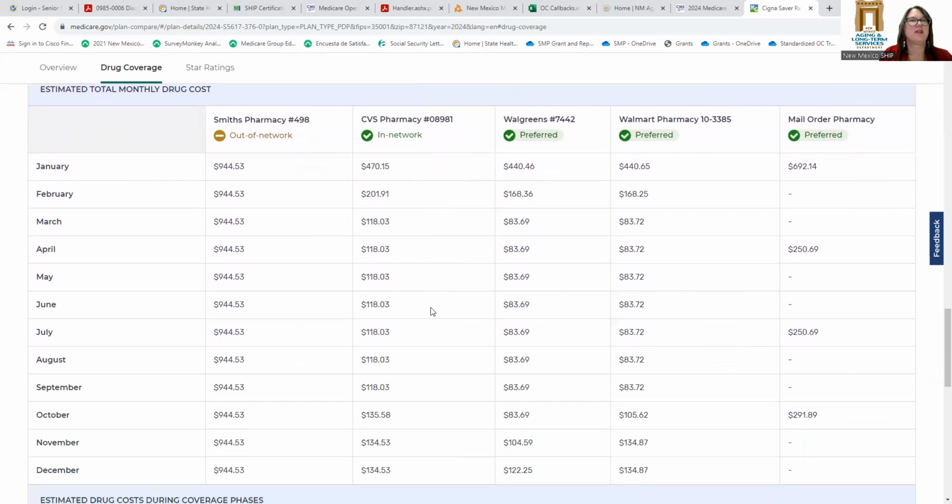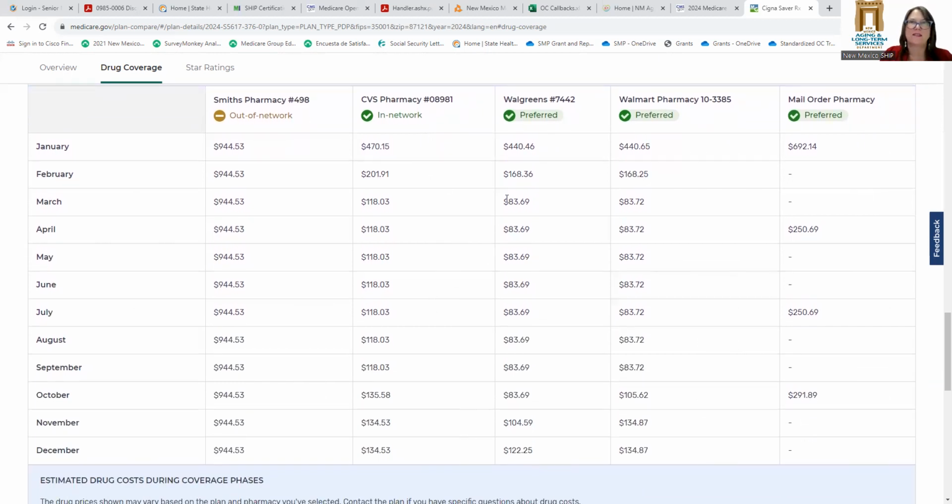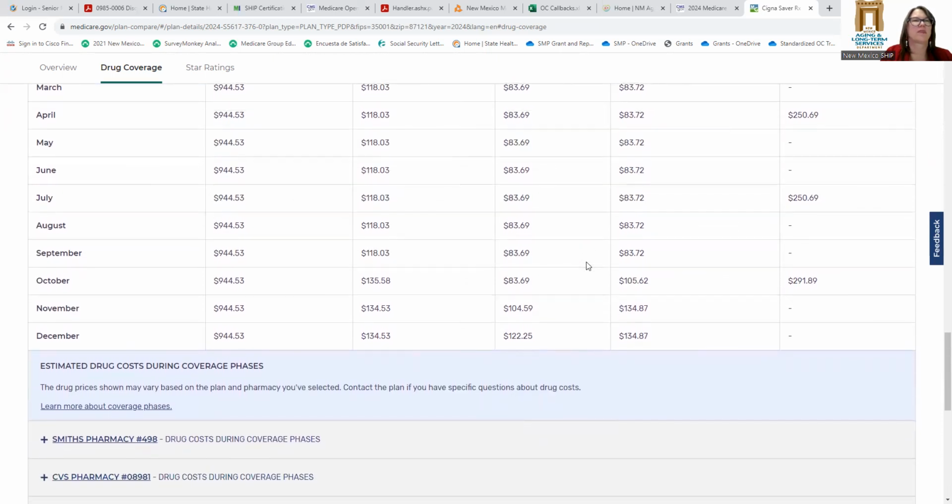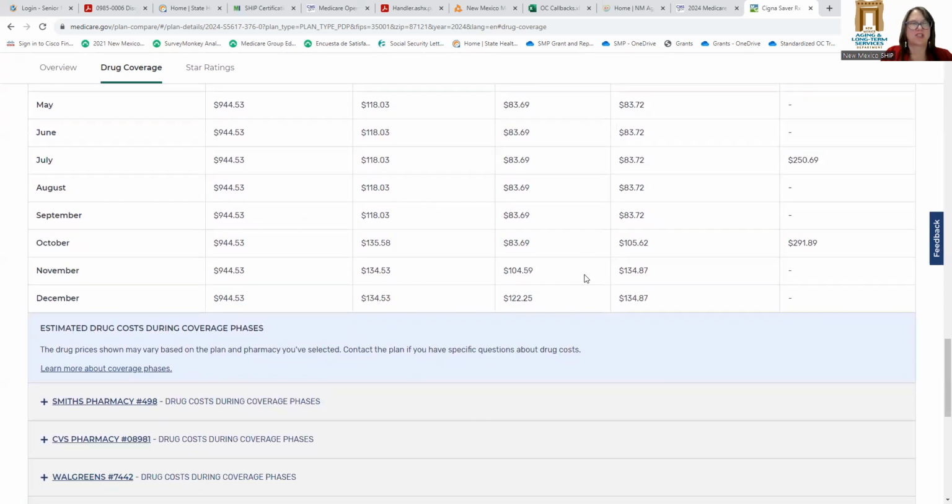And these are the monthly copays that you can expect when you go to pick up your medication. So for January, when you're meeting that $545 deductible, your drugs are going to cost you more. You're going to have higher copays, but then they go down in February. If you go to one of the preferred pharmacies, Walgreens or Walmart, your copay, which is still a lot, is going to be $168. Then it goes down to $83 for the rest of the year until you exit the coverage gap. And then your costs go up a little bit.